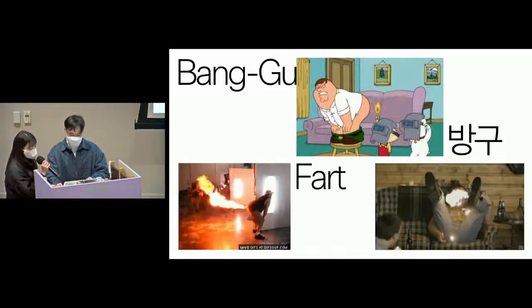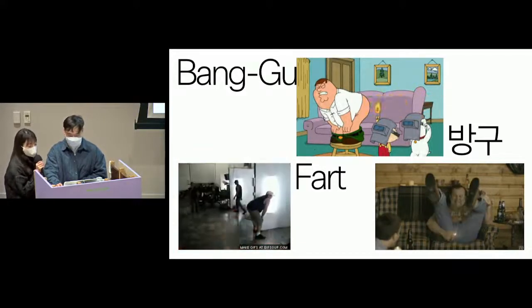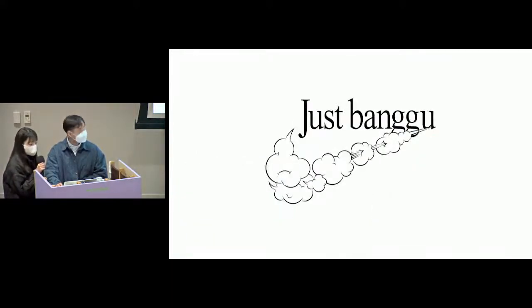But Daisy, what is Studio Pangu? Pangu means fort in Korean. We came up with this name because it represented the way we wanted to work. Also, it became very memorable when we explained it. Our studio's motto is just Pangu. As we mentioned, Pangu means fort in Korean. It defines what we do in our studio.